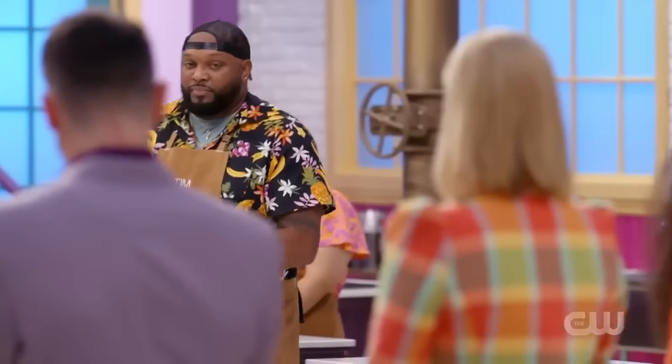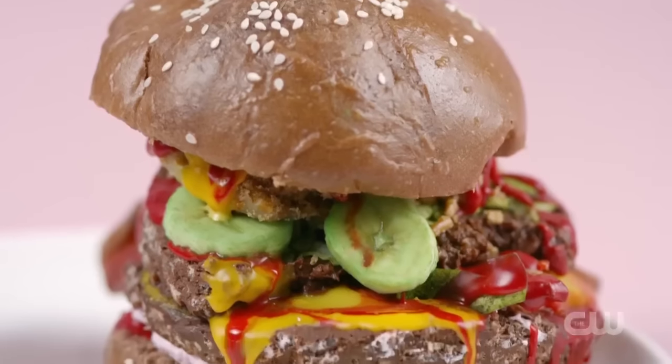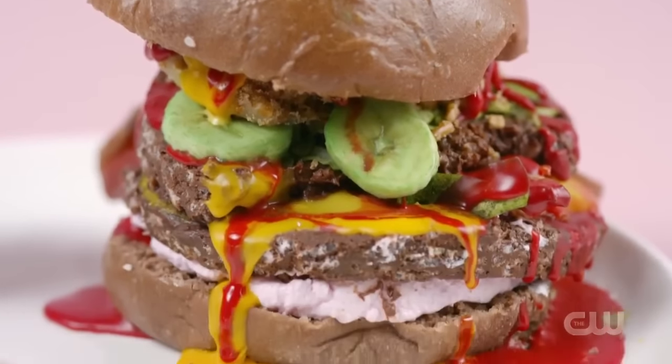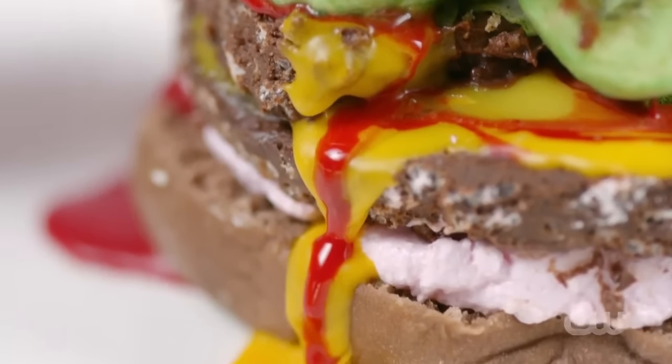Tim. I make it with candy bacon. That is one messy burger. When I think of a hamburger, the more stuff on a hamburger, the better it is to me. Your bread is beautiful. The dripping white chocolate condiments tie everything together. Well done.